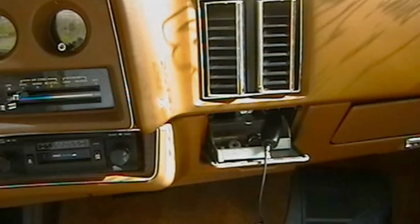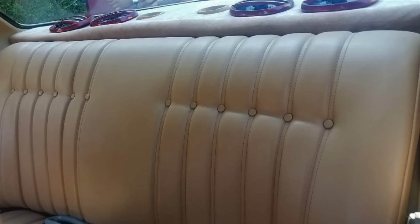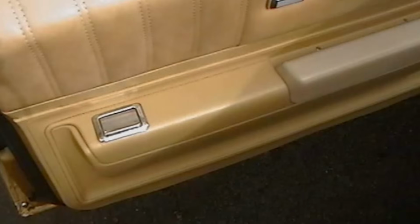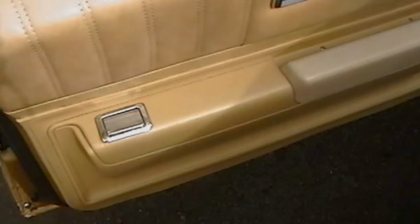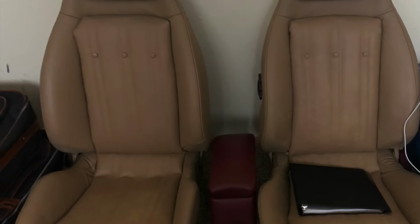He had messed around with the package tray and had some 6x9s sitting in there. And yeah, man, it really wasn't too bad when I got it. Just needed a few minor things touched up, and then I had to put my little twist on it. I didn't like the bench. The bench had to go.